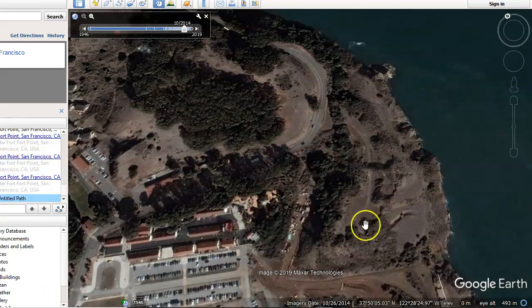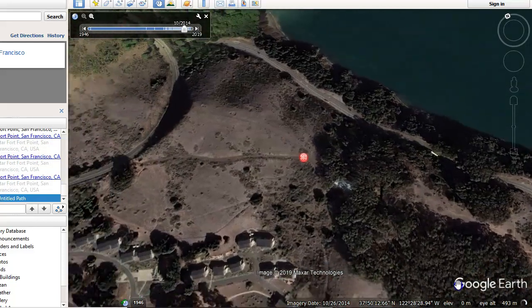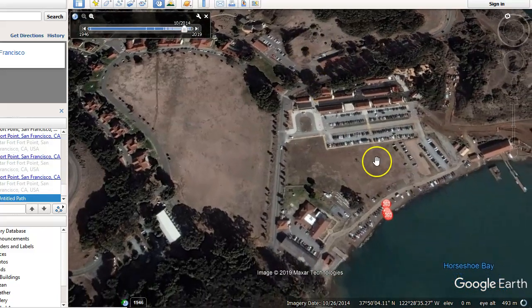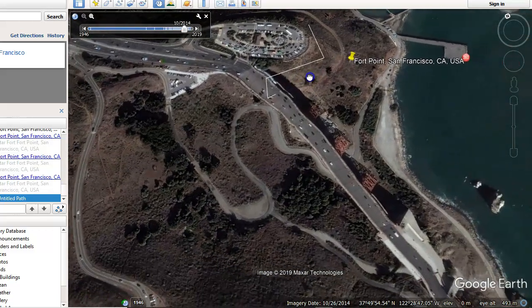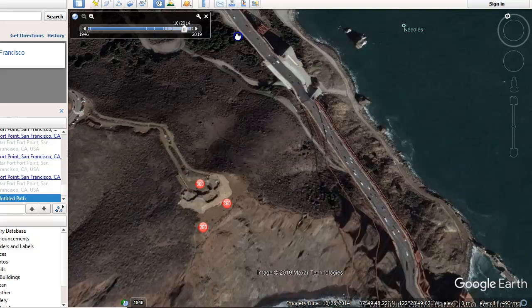There we go. So I'm not sure. See how you can make out that shape of that sort of wall thing there? So there could be a bit around here. There's obviously the fort, but this bit's sticking up by itself. But what else is there around here? Like I said, it all seems to be covered up by mud.